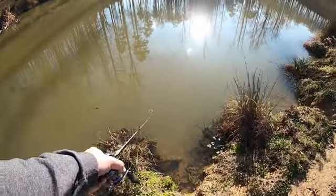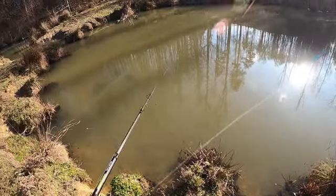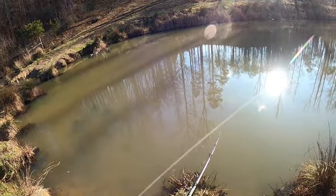See what it looks like. Oh yeah, just a real swaying action, almost like an S action right there. Yeah, that's the headbanger shad. First cast.